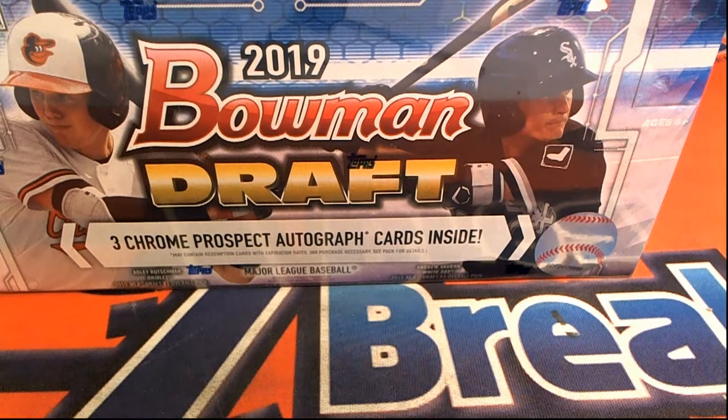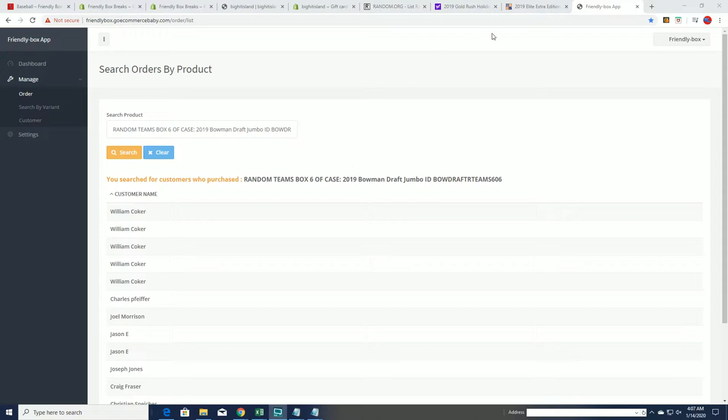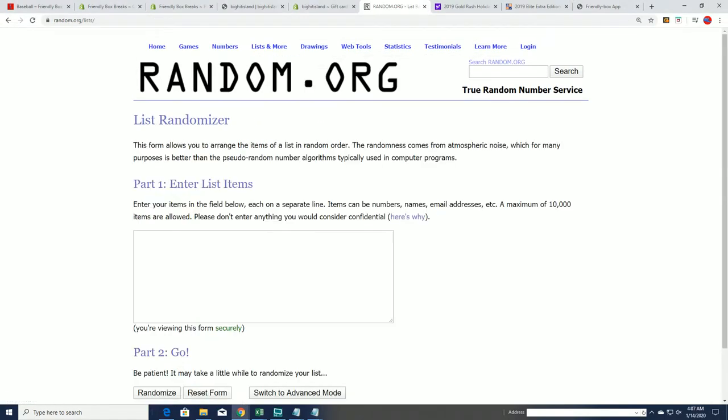Hope you score something great in Bowman Draft Baseball. Let's see what happens coming up here for us in our box break. Good luck. Let's start up the random and hit something big here.